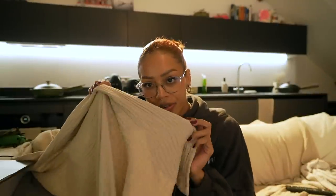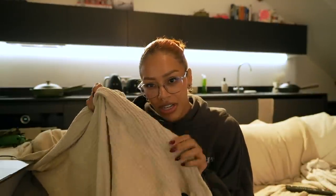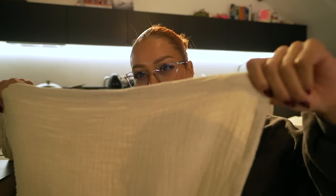This is the throw from yesterday. I don't think I showed you guys. I don't know, it doesn't look that impressive, but it's nice. So we'll start in order. TK Maxx was rubbish. There was nothing in there. It was all basically Christmas stuff already.